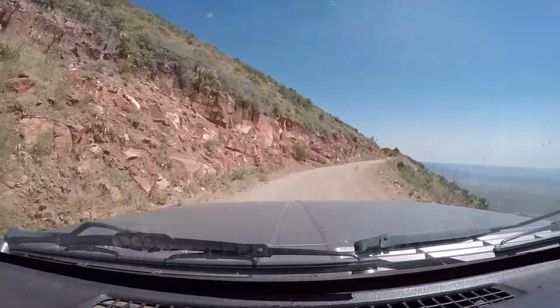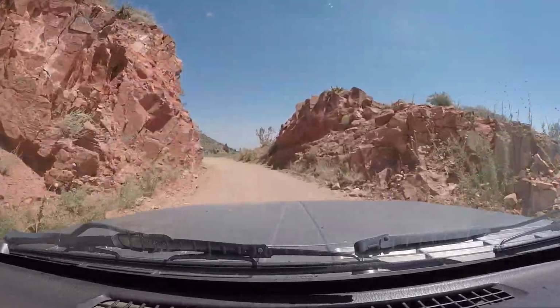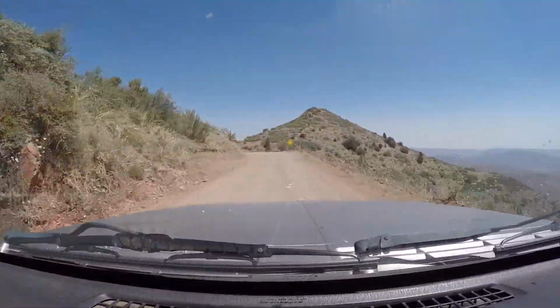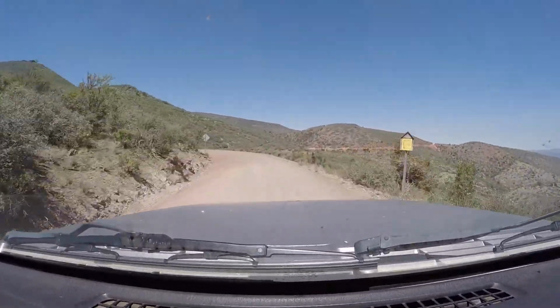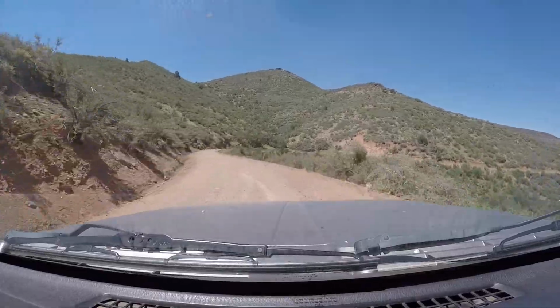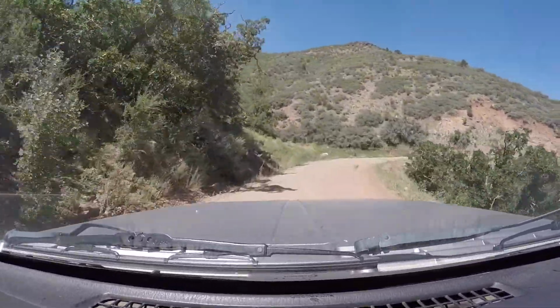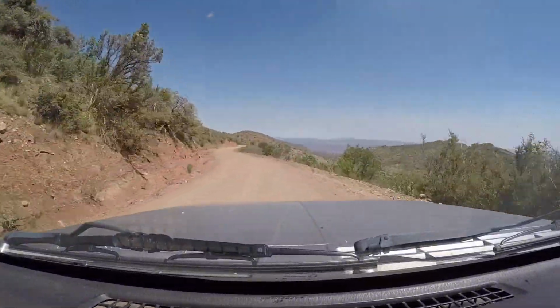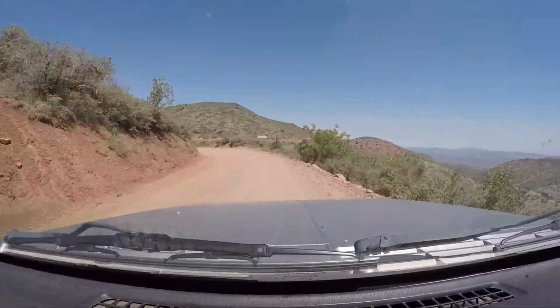The first leg of our journey took us out of Jerome on the Jerome-Perkinsville Road. This road's fairly well-graded and well-traveled, so we were able to cruise along pretty good, but the steep cliffs on one side had us on our toes a little bit. We had to pay attention, but were still able to really enjoy the views looking down into the valley of Sedona. And so we took our time on this one too.